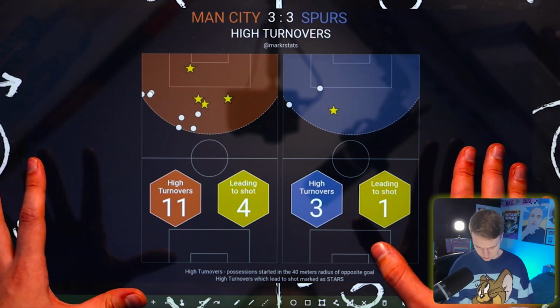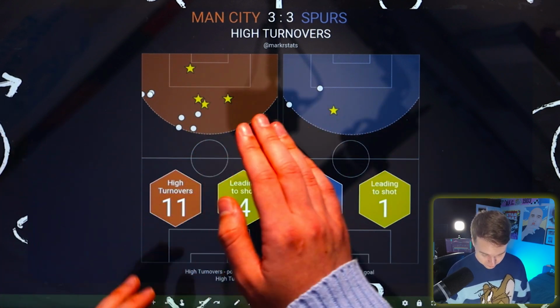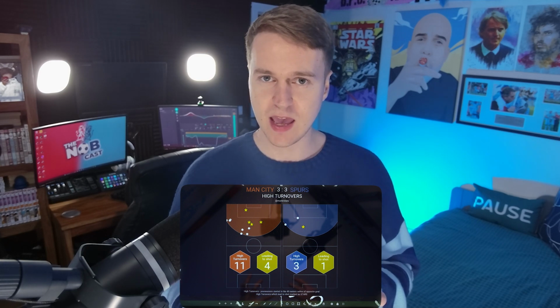This is data from Mark Stats on Twitter. Look at the number of high turnovers there. 11 of them, four of which led to a shot. At least one of those should have been converted into a goal. It was a really impressive pressing game from City.